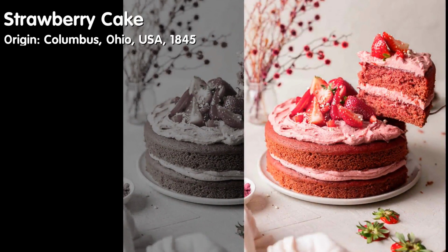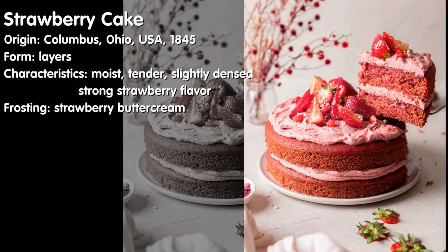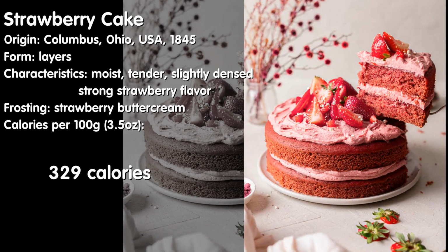The Pretty Strawberry Cake was invented in Ohio, United States in 1845. It's the most popular berry cake, moist and tender with a robust strawberry flavor, 329 calories.